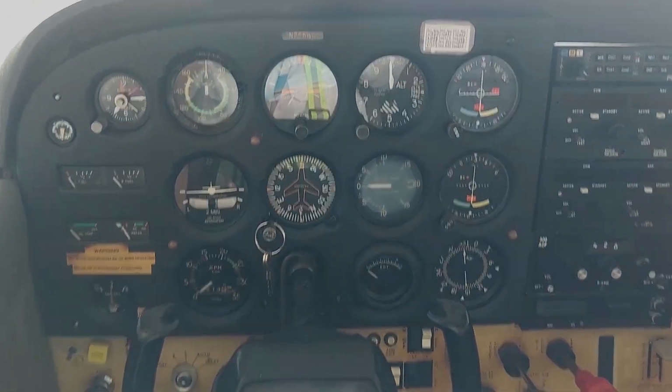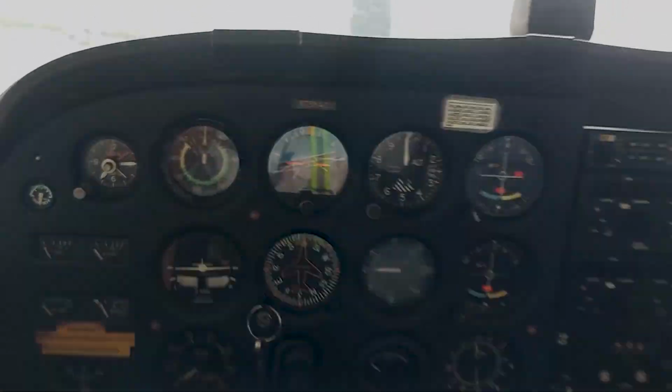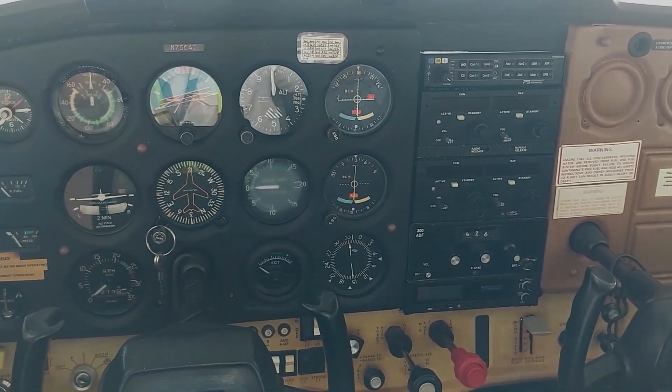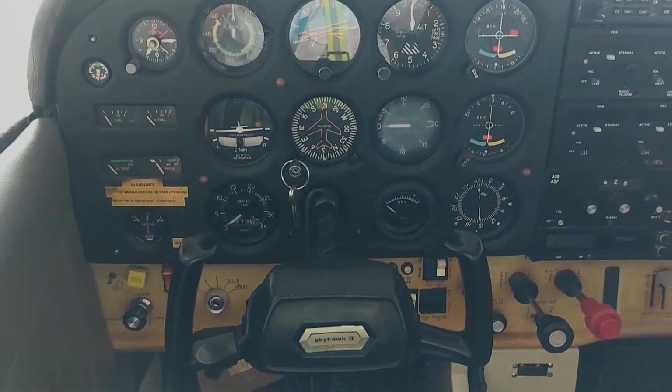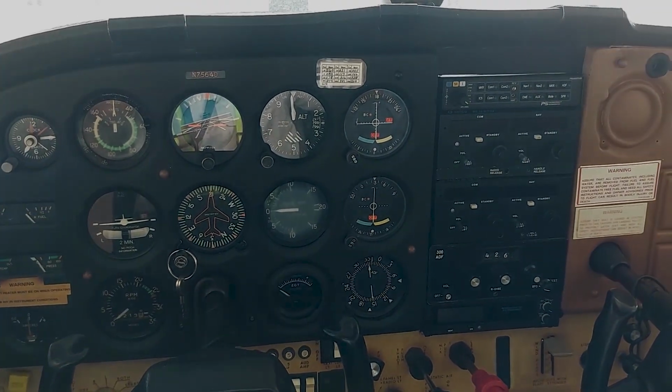So always remember, if you're a student pilot, this is the six pack. It's very important. So, that's it. If you have any questions regarding the cockpit of a Cessna 172, feel free to comment down below and I'll be glad to answer your questions.